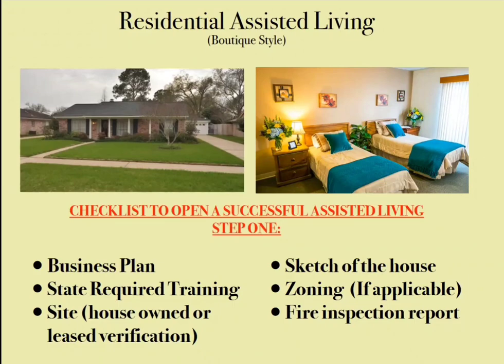You can overthink the sketch, but when we're talking about a small residential assisted living, it's really simple. Now when we get into bigger facilities, obviously you're going to want a professional to draw it up so it looks decent and is legible. But you still want to take your time, using a ruler and a pencil, and being really clear. Oh, and they also want to see the square footage of each room that you're outlining on this sketch. This also goes with the application. When it comes to zoning, we have it if applicable.